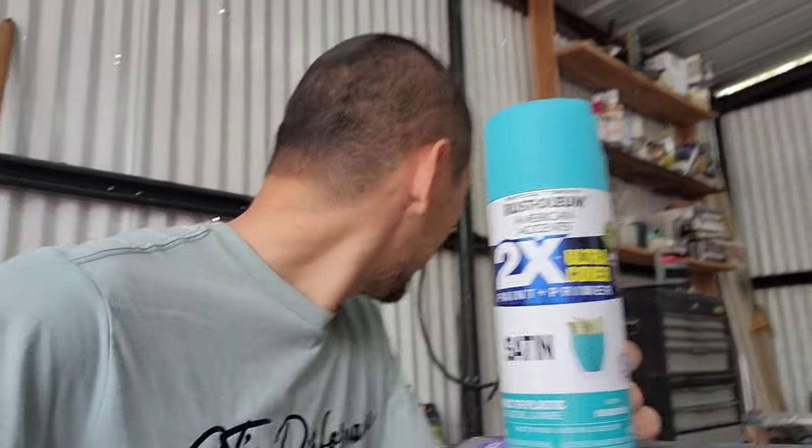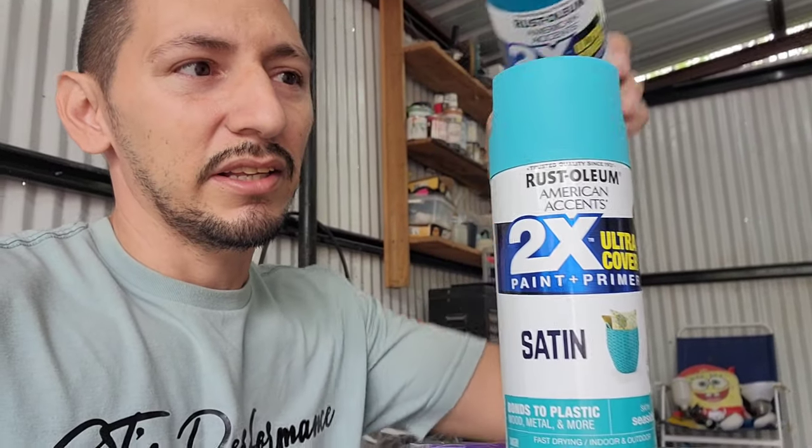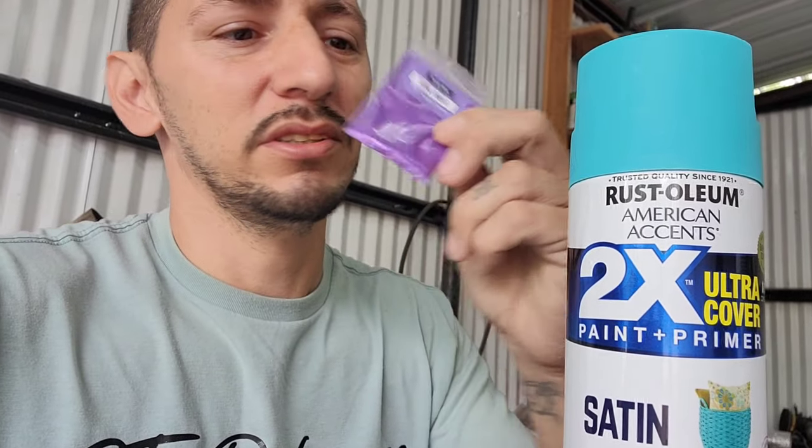I actually left a poll in the community post asking you guys which one looks closer. It was either Seaside or Lagoon, but there were a lot more votes on the Seaside. So we're gonna try that one. And for the pearl, we're gonna add Royal Purple Pearl. So this is brilliant.